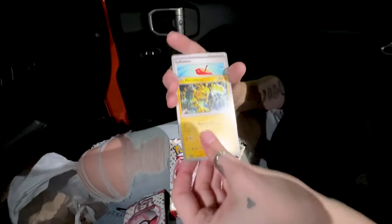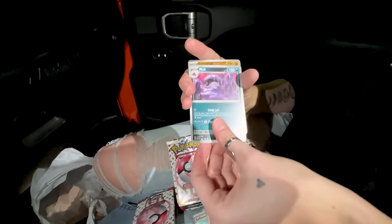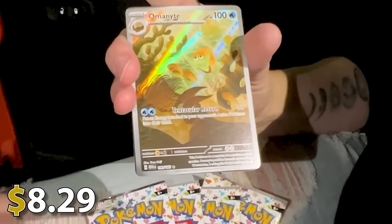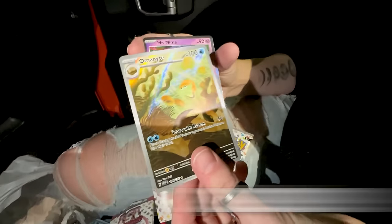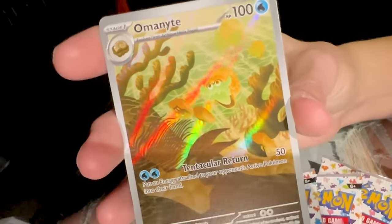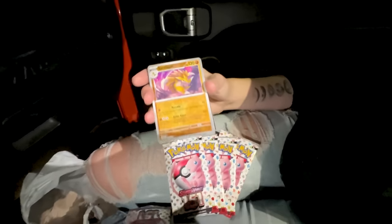Was there something back there? There might be. Oh, no. Okay, leftovers. Persian. We got Muk, Sandslash, Omanyte, Illustration Rare, and a Mr. Mime. Wow, that is a beautiful card. I actually think we need that for the collection as well. So that is definitely a good pull.